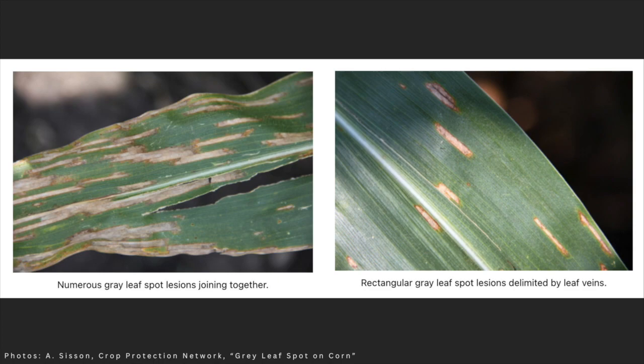For next year, is there a certain time that we should scout or start looking for the possibility of tar spot being there? Well, we advocate scouting corn throughout the growing season just to see what's there. So it's not just tar spot. We have other diseases we want to manage too. One thing that I think is really good for farmers in Kentucky to keep in mind is that most of us are already going to be keeping an eye out for diseases like gray leaf spot. And we're going to be really thinking about southern rust because that's an annual concern in our state.